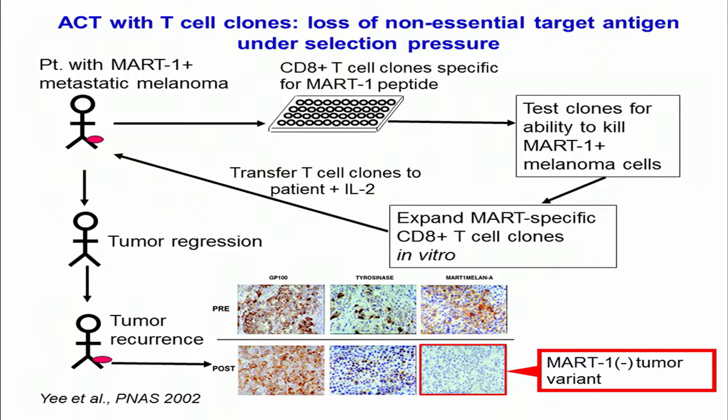And this was very specific because when they looked at other melanoma antigens in that patient, their expression hadn't changed. So on the one hand, good news, okay, immunotherapy had an effect. It killed the cells that were expressing the target antigen, but then the bad news is that there were many other tumor cells there that did not need to express this non-essential enzyme, and they grew out.